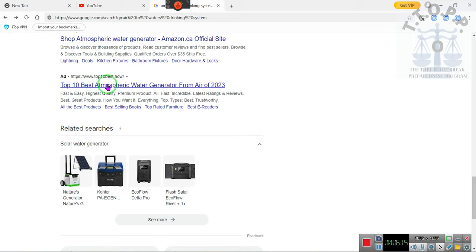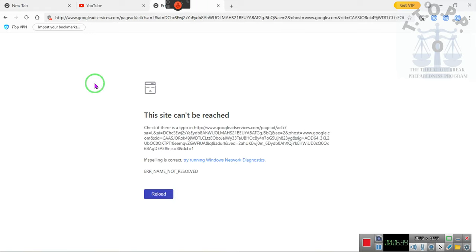The 10 best atmospheric water generators for 2023. This is an advertisement. So be careful. Always look for that advertisement because they cannot falsely advertise. So that means that someone was paid to promote this. But at least you'll get the names, ladies and gentlemen, of the air-to-water atmospheric generators.